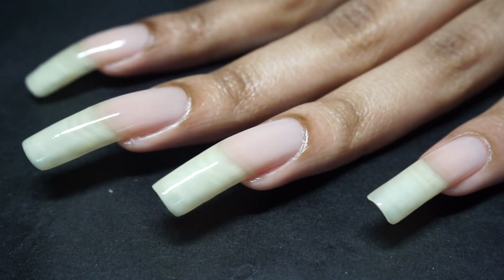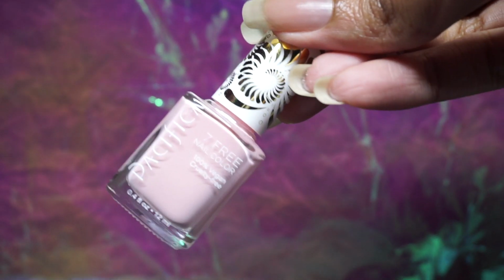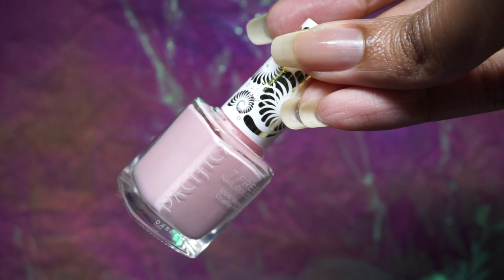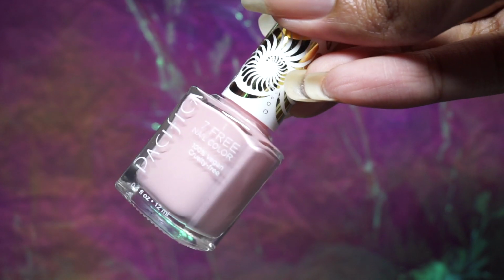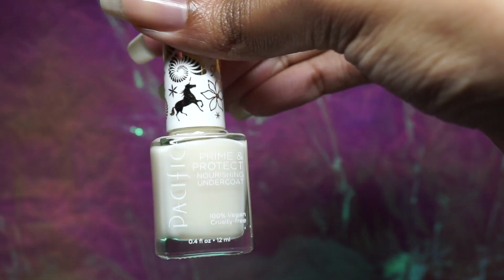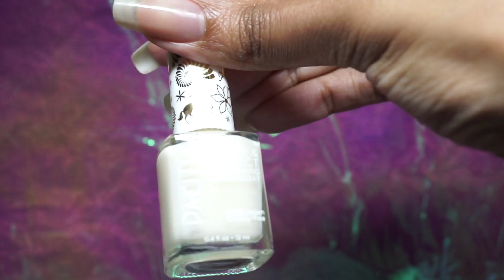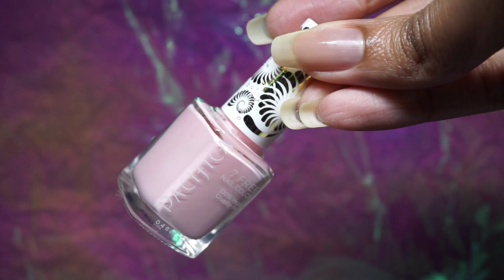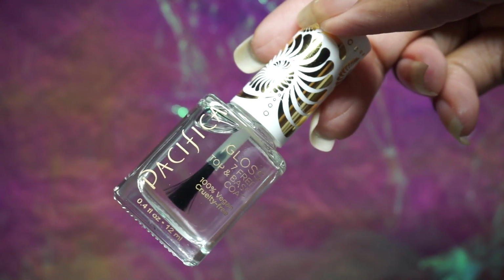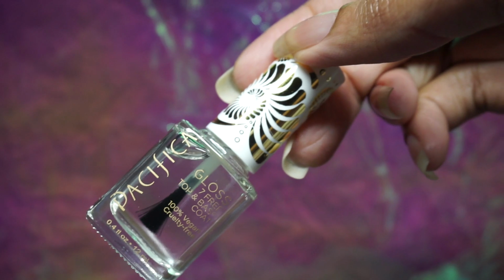So what really made me stop and stare was the 7 free label, which is something I hadn't exactly seen before. Y'all know my kryptonite is toxin-free nail care, plus this is both vegan and cruelty-free. Now, as far as what I got, I grabbed the Milky Prime and Protect Nourishing Undercoat, this color appropriately called Pretty and Pink, and a glossy clear base and top coat that is also 7 free.